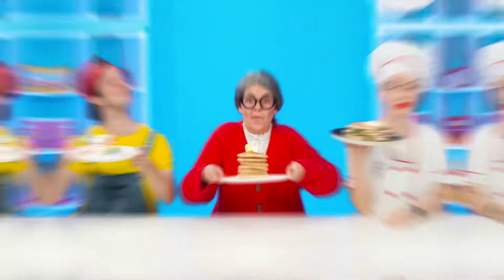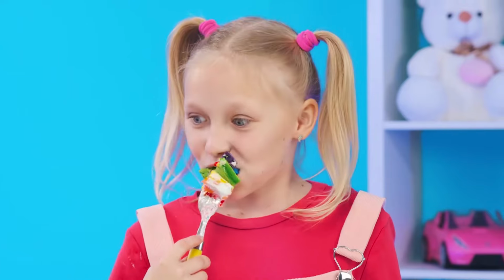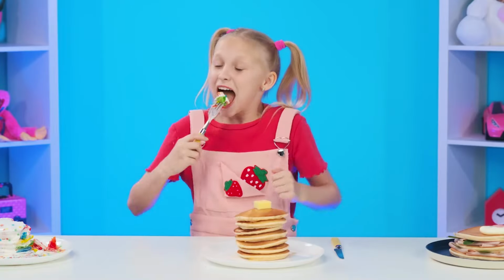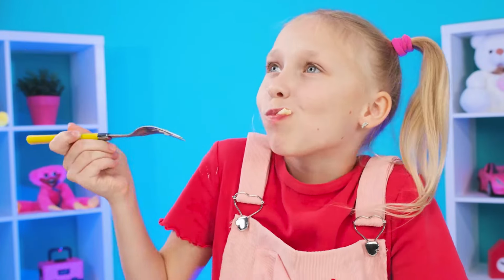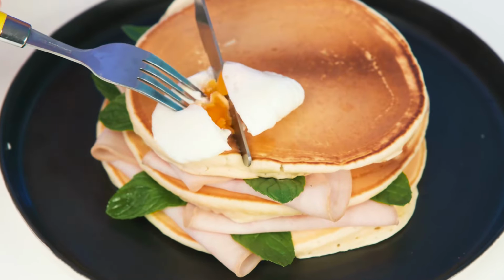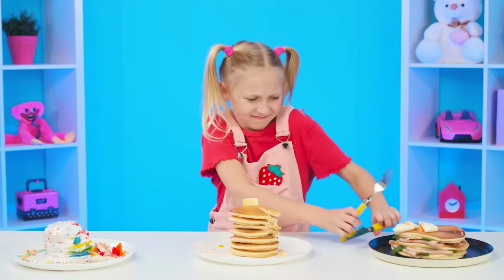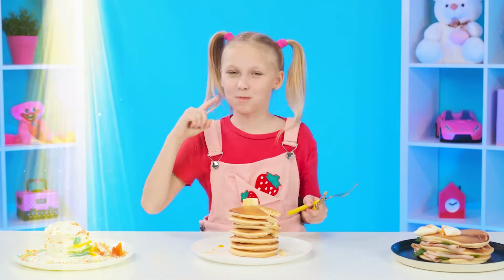Awesome. It's time for the baby to appreciate the efforts of the participants of the challenge. First from Andy. They're simply delicious, especially in combination with marshmallows. And now let's try pancakes from Grandma. They look pretty simple, however very tasty. And pancakes from the chef look unusual, but the raw yolk of a poached egg is disgusting. The baby did not appreciate it. And the victory goes to Andy.